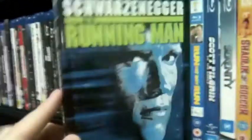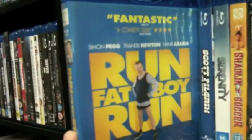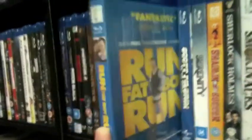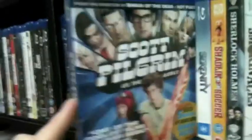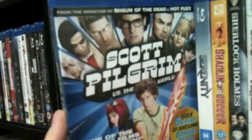What is wrong with Patakit? Chronicles of Riddick, sequel to Pitch Black, or prequel really. Running Man, one of my favourite Arnies, probably my favourite. Run Fatboy Run. It's not a bad little comedy. It's got Simon Pegg in it, and Dylan Moran, but it just misses the charm of being directed by the director of Scott Pilgrim. So it's not as good, but Scott Pilgrim, now that was good fun. Really enjoyed that. Serenity.